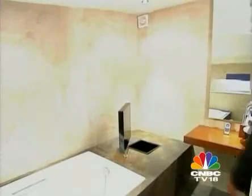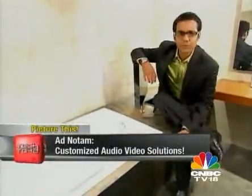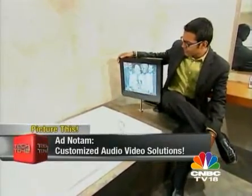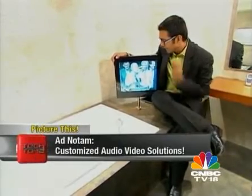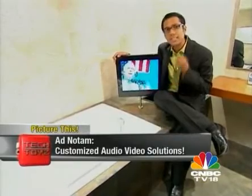Now, there is absolutely no need to turn up your TV's volume when you come into your bathroom for a shave or shower. Just consider one of these funky swivel screens. Now, these are basically IPX4s. These are splash-resistant screens with water-resistant connectors.